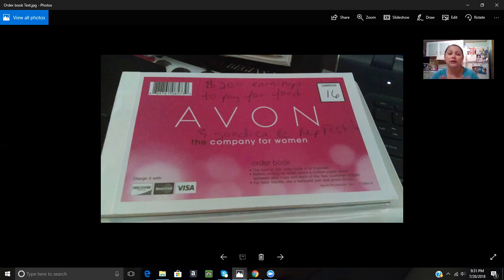First, here is one of the benefits when you have your order book. You can have your order book with your goals on it. How much are you looking to earn? How much are you looking to sell? And what are you using that money for? So this is campaign 16, $200 earnings to pay for food and goodies at Rep Fest. I am getting ready to go off to Avon's Rep Fest, and I have a lot of meals earned already, but we still need to eat the rest of the time.